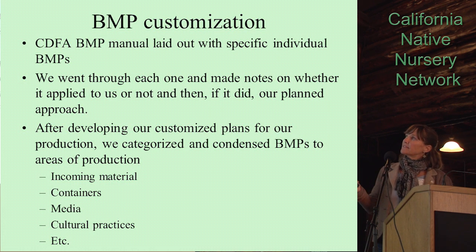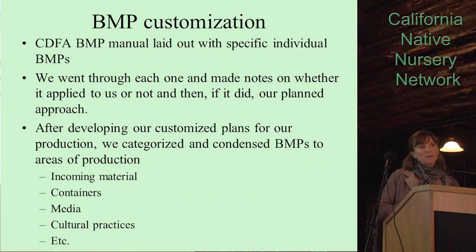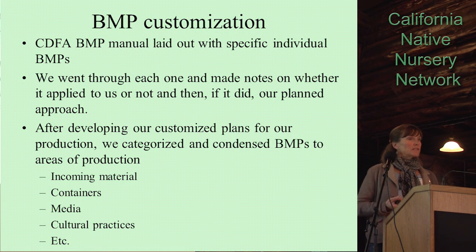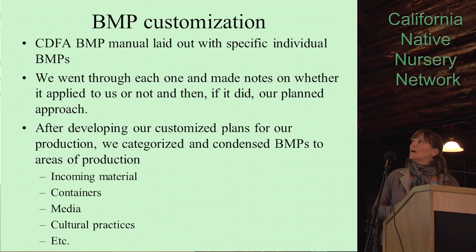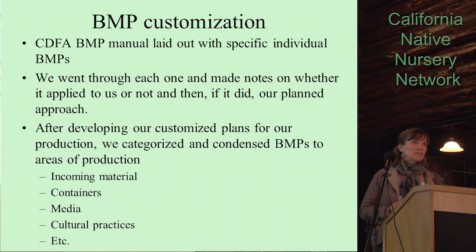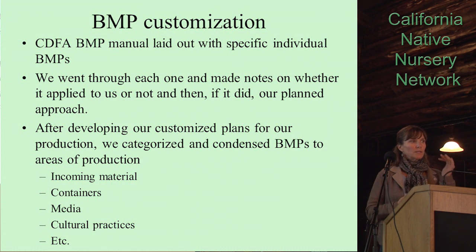So it's laid out with these specific individual BMPs, and we went through each one of them and decided whether they apply to us or not. Some of them aren't going to apply because they're made for nurseries of a scale that are maybe not your scale. Then we decided how we were going to address each one. And then we, with our crew, really developed a detailed, step-by-step plan for how we're going to implement them.